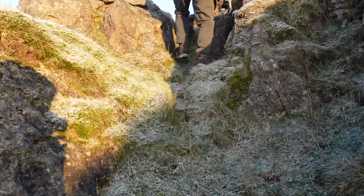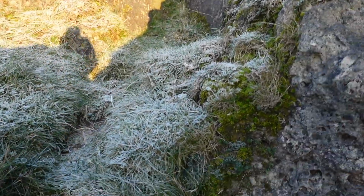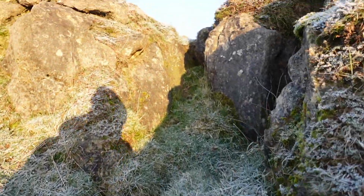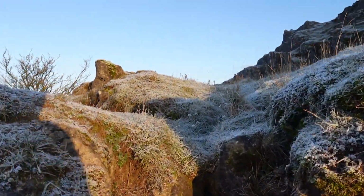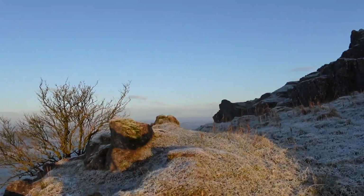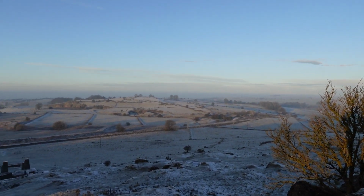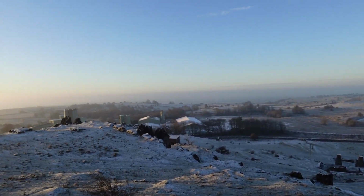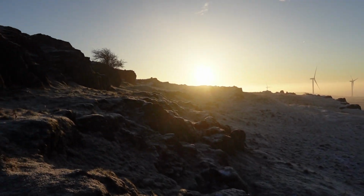Here's Andy, the mountain goat. Right, I'm going to try and do it one-handed. I've got no grip here, Nikita, so if I go, mate, I might clean you up and all. Oh, right, look at that view. Wow. Not a fan of the turbines, they kind of kill the view for me a bit.